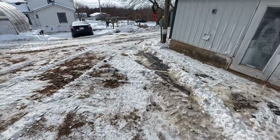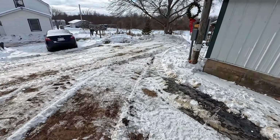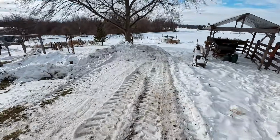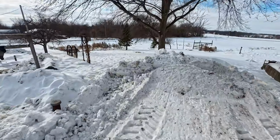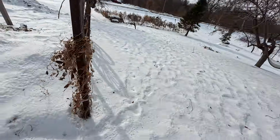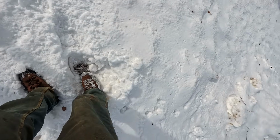We've also gotten a little bit more snow in general since the last video, just in regular snowfalls. I'm not exactly sure how much we have. It's probably a good 6 inches accumulated on the ground.